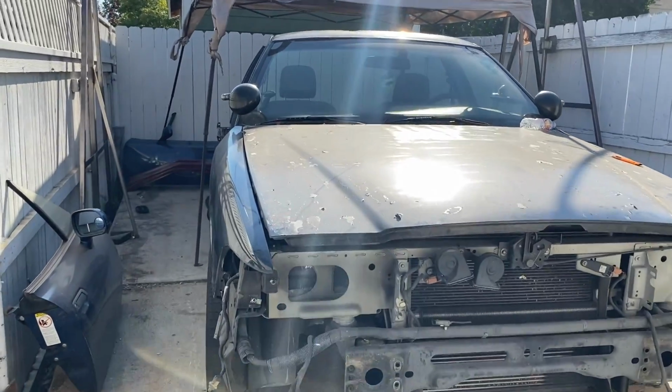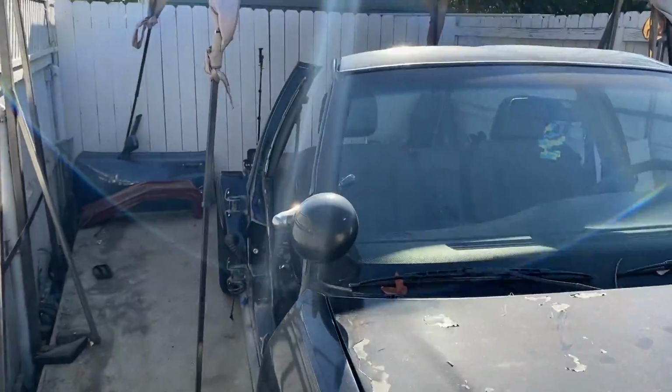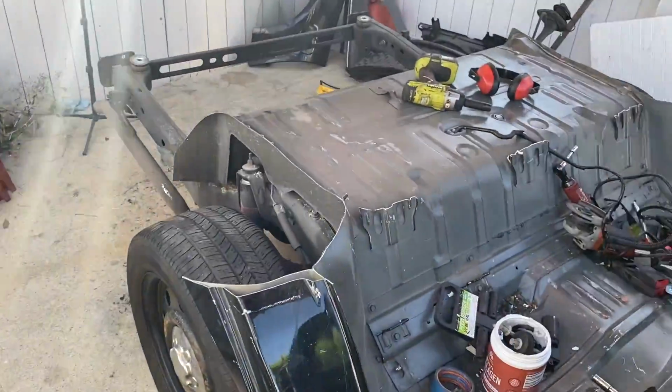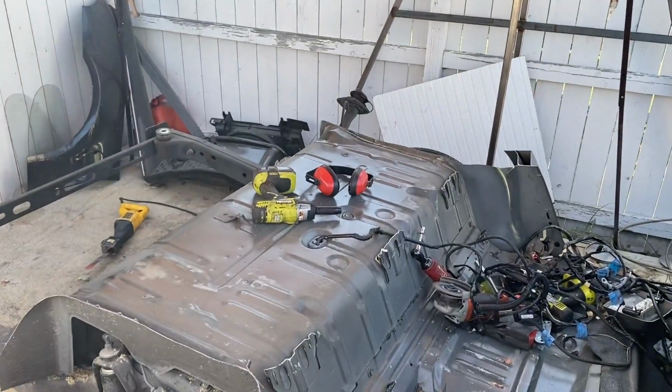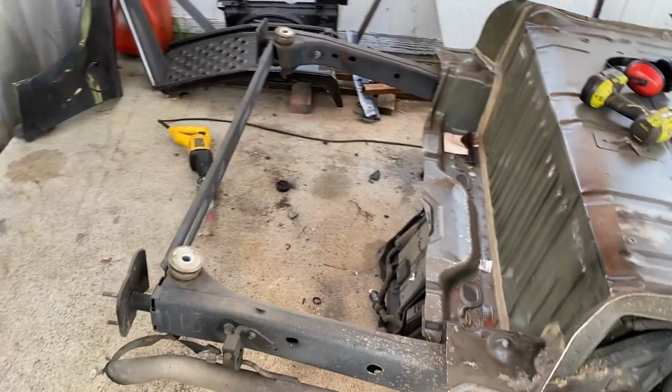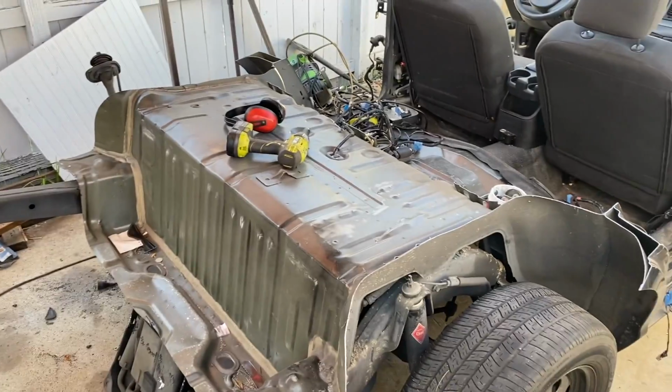That is where we are at. The Vic is officially a cabriolet, convertible, whatever the difference is. Obviously, all this stuff's got to come off. I just wanted to get the bulk of the stuff out on the street so the scrap guys can take it, hopefully tonight or tomorrow morning. But yay!